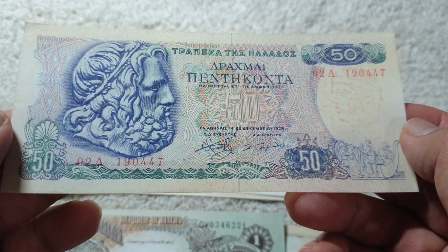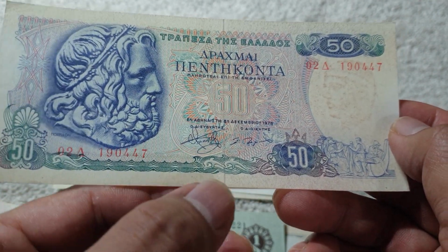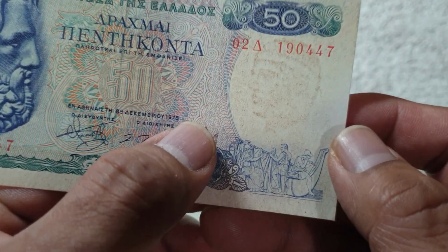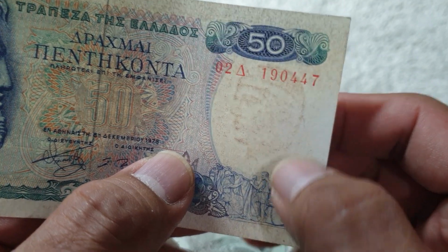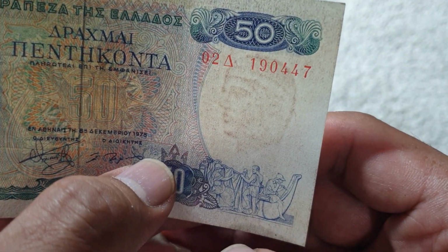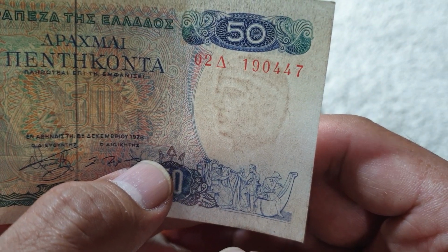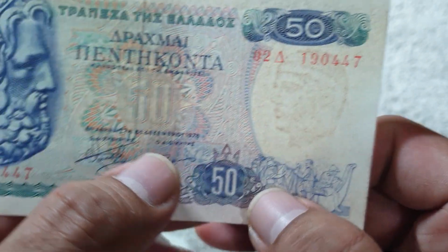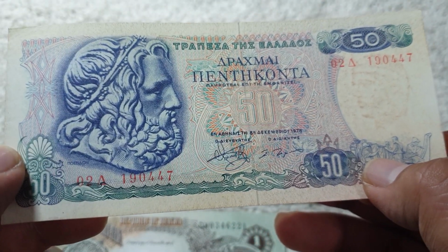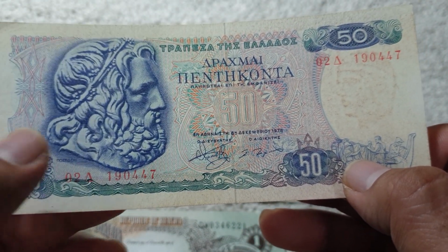It's mint as well. This is like a security detail. It's not a fold actually, and we can see here as well. You see, it's one of the security details of this banknote. You can see it's like a hidden figure of the paper, and I still don't see a date. Very nice design.